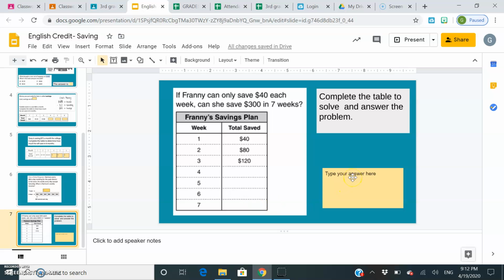And then here you're going to tell me, does she have $300 at the end? Or can she not save $300 by the end of 7 weeks? And I want you to write it in a complete sentence. Do not just put yes or do not just put no. Tell me a complete sentence.